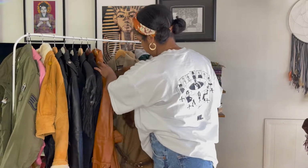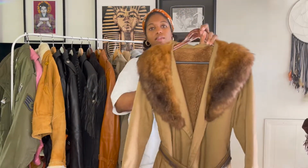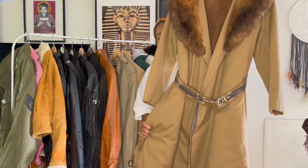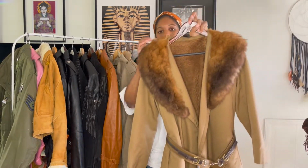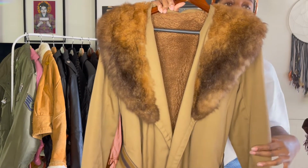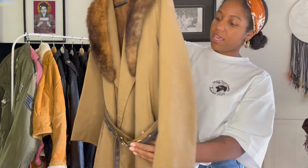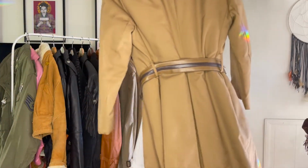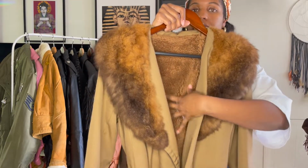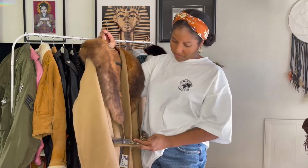This next jacket is one that I thrifted, and I'll hold it back so you can see here. It is another trench coat. It does have the fur collar here, as you can see. It also has this cool belt here with a metal clasp. And then this is how the back of the jacket looks. It does also have this Sherpa lining on the inside, so this jacket is very warm.